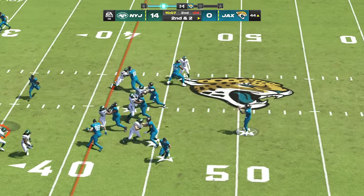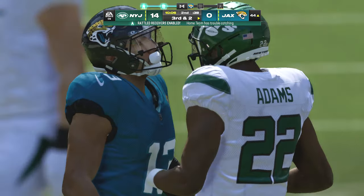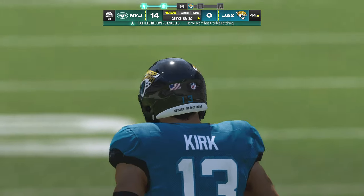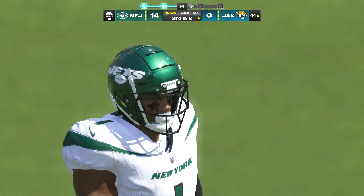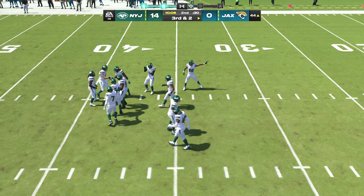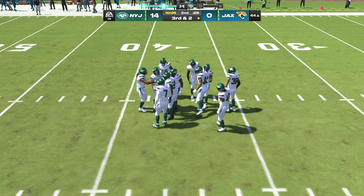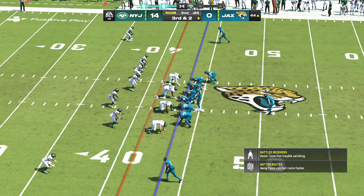Lawrence now off the bootleg. And that'll be incomplete. Took a pretty good shot as he tried to pull that one in. Couldn't hang on, 3rd down. Some of the fans here don't seem too happy about what we've seen in this first half. No, not at all, and I understand why. They've looked lethargic, out of sync, and it shows on the scoreboard.